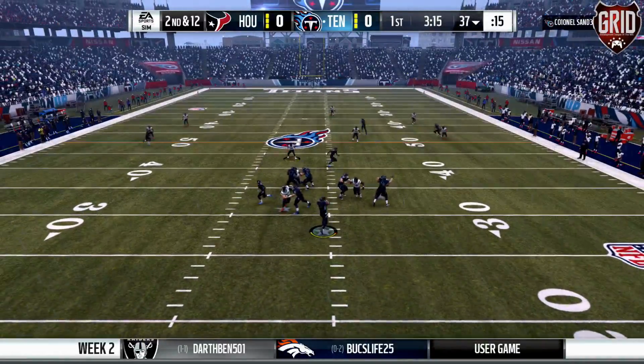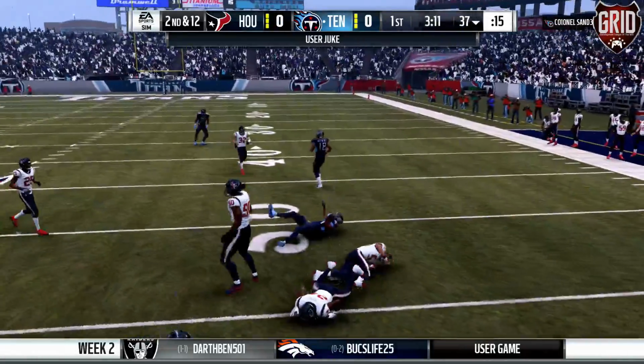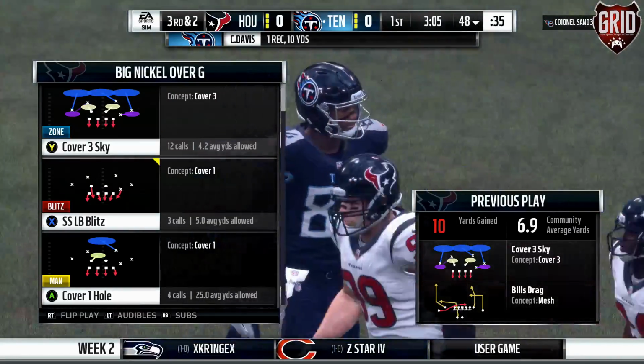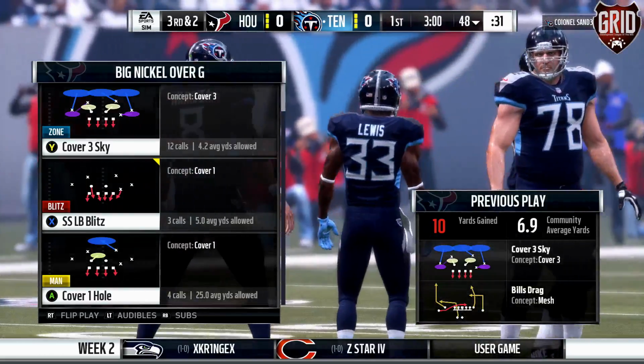Mariota now on second down. Throw right side, caught by Davis. And he showed off the athletic juke. Good little gain there. Not a whole lot of real estate, but a nice carry. They'll wind up getting 10 back as that sets them up for third down.